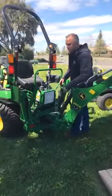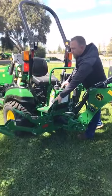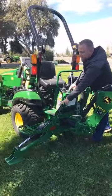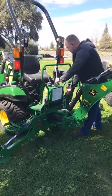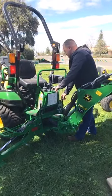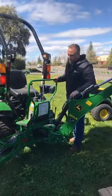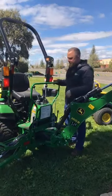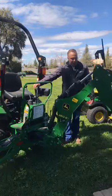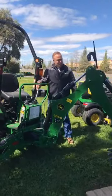So your landing gear has a little safety latch on it. You lift those guys up, you drop it down, and you'll notice that a step comes down with it in order to get up on top of this guy. Once you have your landing gear down, you have good stabilization on your tractor. You're not worried about this thing tipping side to side as you're operating the backhoe. You can go ahead and run your valves here, which brings it up and back and left and right.